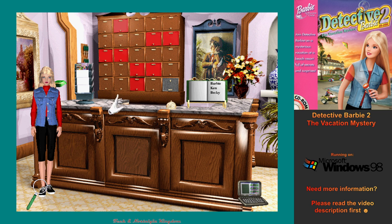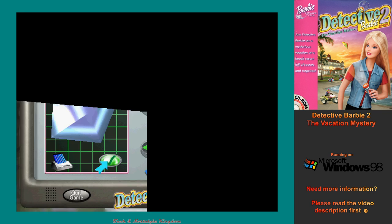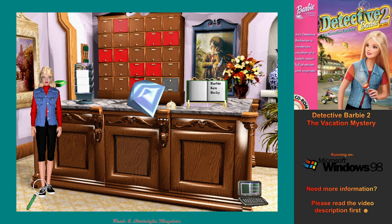Have you noticed anything strange yet? All right, let's check with Becky. Use the arrows to scroll. Maybe. Hey, this isn't working. I wonder why. That doesn't look right, does it?